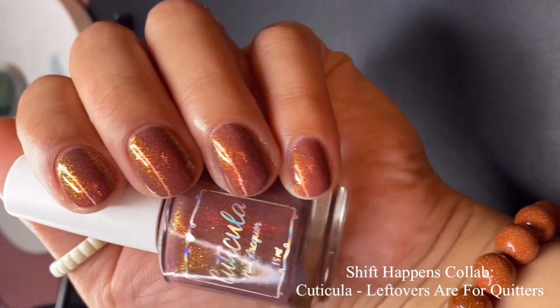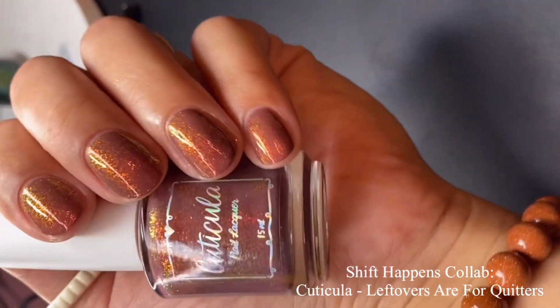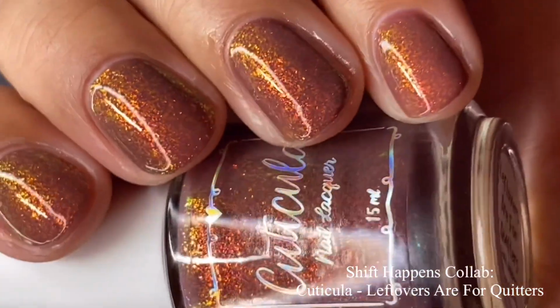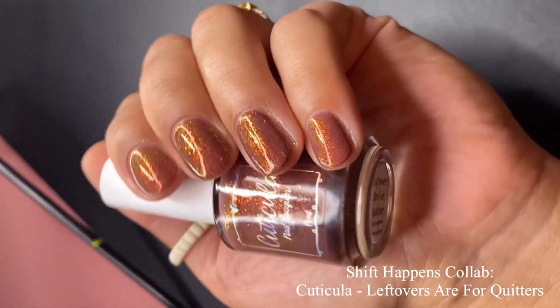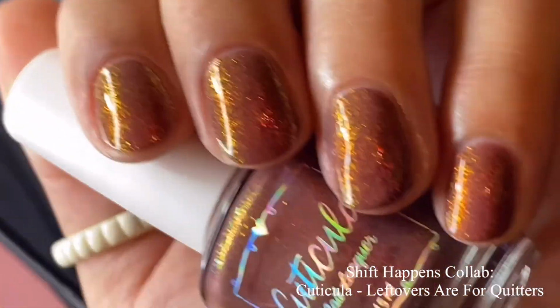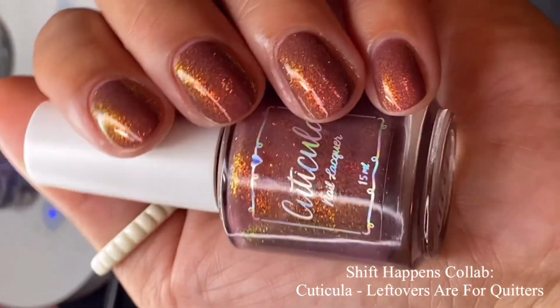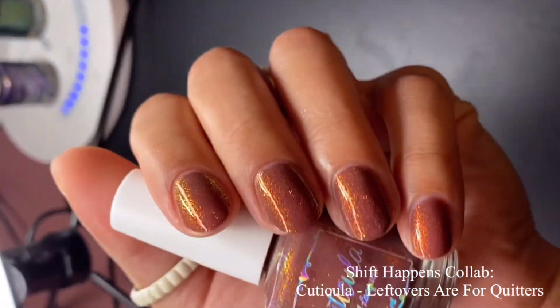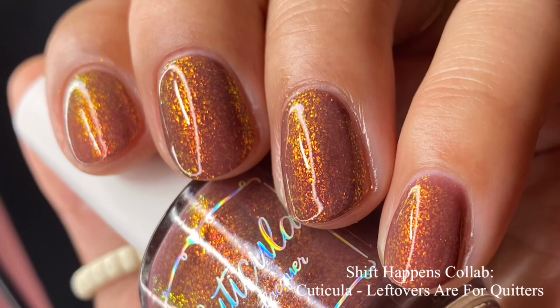I don't know if this is necessarily my shade of nude or, like, funky nude, right? Because I like my nudes that have components in them. I don't just like a plain cream nude. It's just not for me. I don't know if this one is specifically one that I'll gravitate to, but I really love the components that are in this polish. It's very pretty and very glowy. Pictured are 2 coats of Cuticula Leftovers Are for Quitters with a glassy top coat.